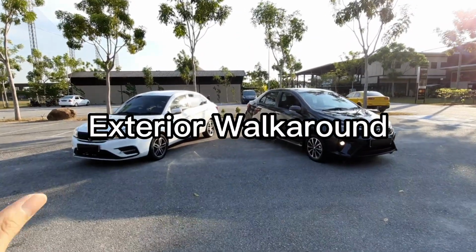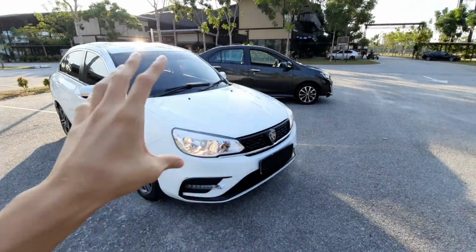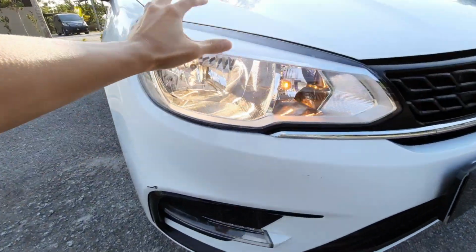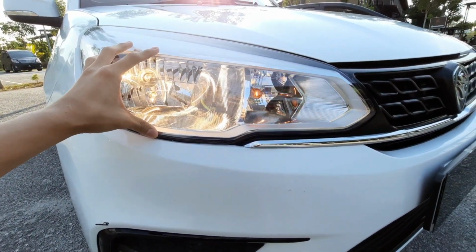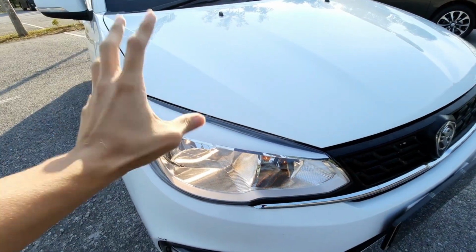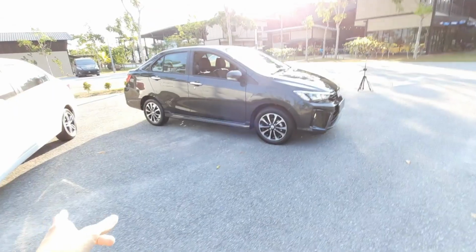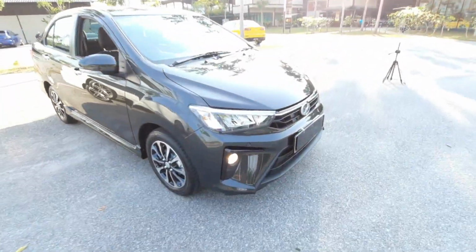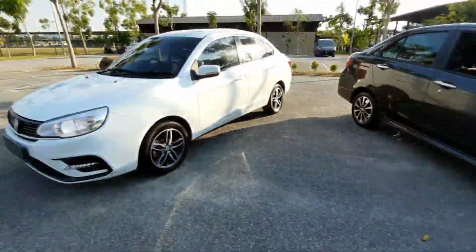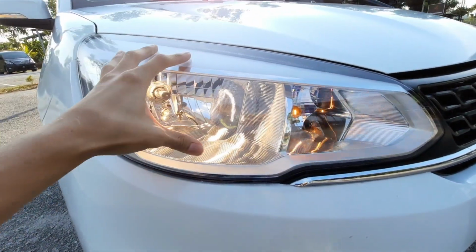Alright, let's begin our exterior walk around between the Proton Saga Premium as well as the Perodua Bezza Advance. Let's talk about the exterior of the Proton Saga Premium first. For the headlights, as usual, whether you get the lowest variant or the highest variant of the Premium, you do not get LED headlights like the Perodua Bezza, which offers them from the most basic 1.0 liter G variant. It already comes with LED headlights all the way up to the 1.3 liter Advance, which is the full spec. But the Saga, being the full spec model, still does not come with LED headlights.